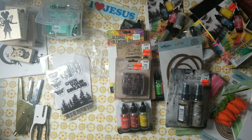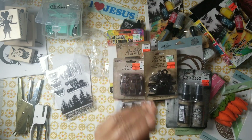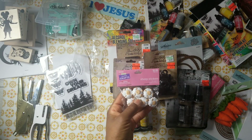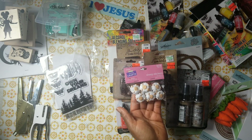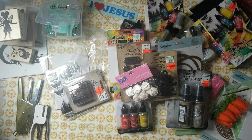Okay, also got these. These are cool for $1.24. Now, these were not on clearance, but I picked up these while I had the chance because I'm sure they'll be gone when I go back. All right, almost done, you guys. Almost done.